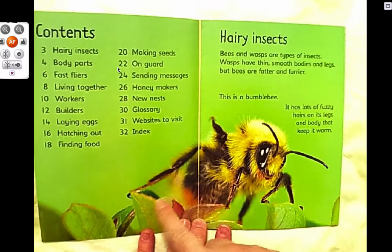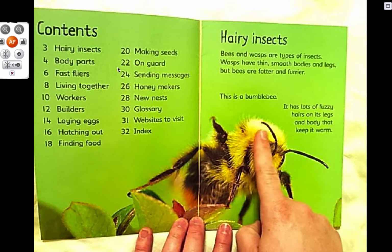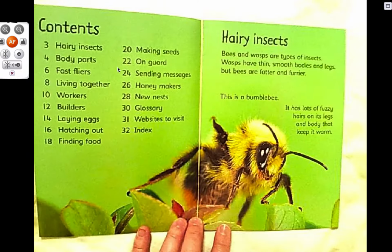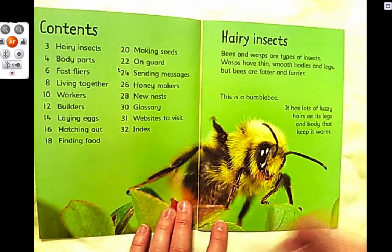Right over here, we see a nice picture of a bee, and we see the little hair all over this bee close up. Hairy insects. Bees and wasps are types of insects. Wasps have thin, smooth bodies and legs, but bees are fatter and furrier. This is a bumblebee. It has lots of fuzzy hairs on its legs and body that keep it warm.